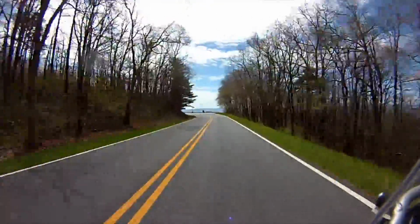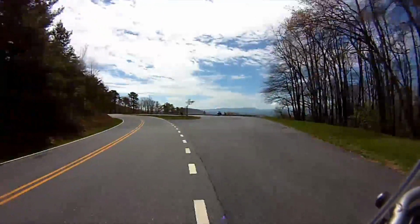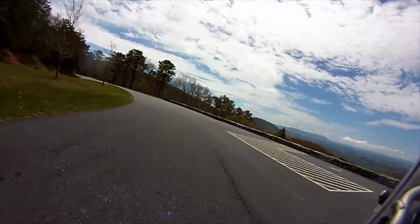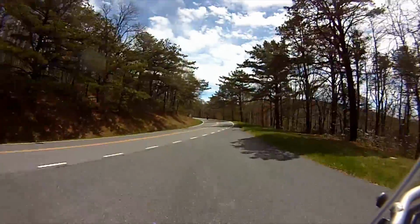It basically took us 2 days of riding, going through 5 states: Vermont, New York, Pennsylvania, Maryland, Virginia, to get to the beginning of the Skyline. Total for those 2 days, we're talking about 1,180 kilometers.